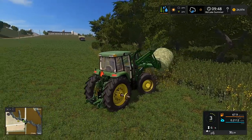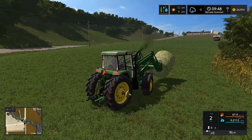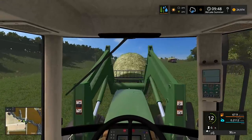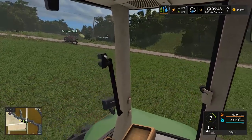There we go. Okay, we're with the controller, I'm starting to get down a little bit. Okay, Nick, since this is the last bale, are there any more bales down there you're seeing?